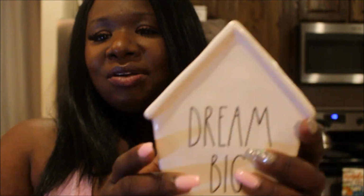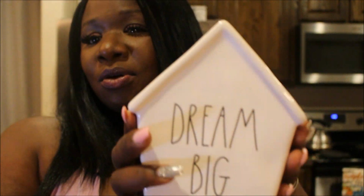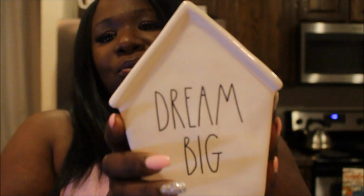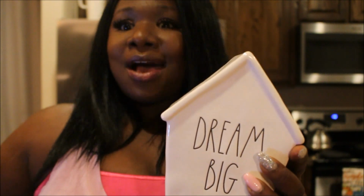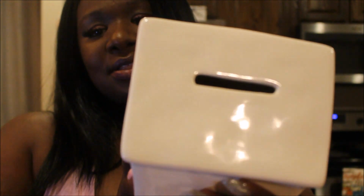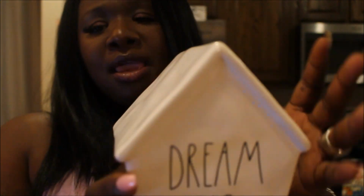I don't know if this is called a birdhouse bank. I don't know the proper name for it, so if you know what it's called, put it in the comments below for me. I just think it's like a piggy bank. I don't know, because we have the birdhouse clocks, so I don't know if this is a birdhouse piggy bank. But yeah, this is how it's made. It's really tiny. It retails for $14.99.